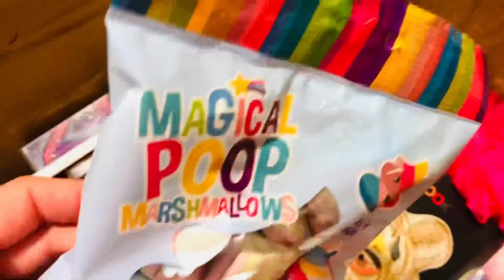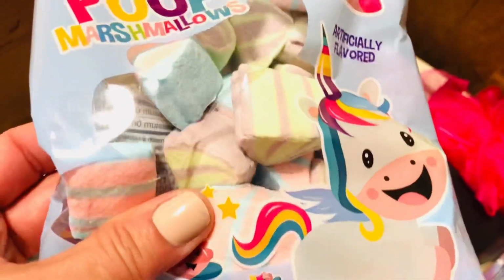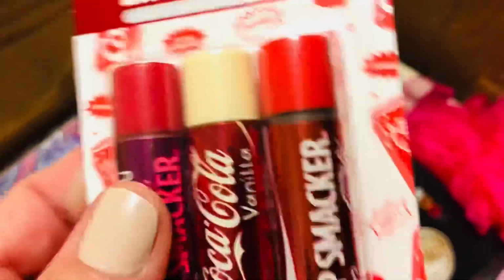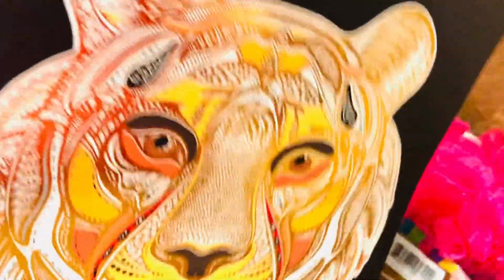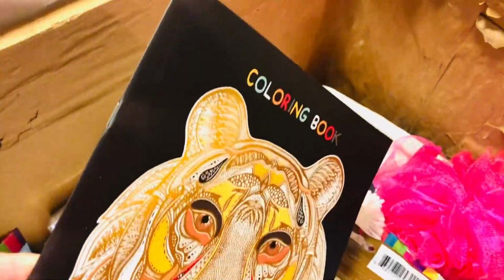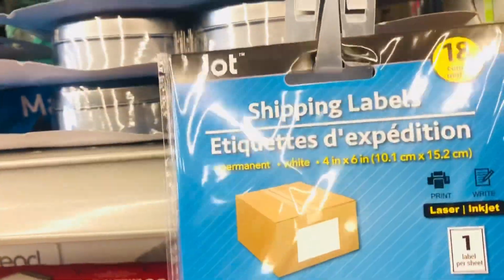And then I found these magical poop marshmallows that I thought they would get a big kick out of. I've actually tried this brand and they taste surprisingly good and fresh. Sometimes I'll find name brand cosmetics and I'll always snap those up and save those for care packages, as well as this adult coloring book. I thought my daughter would really like this one. Every once in a while I'll see something like that that just stands out. So here is my little stash of Dollar Tree care package items.